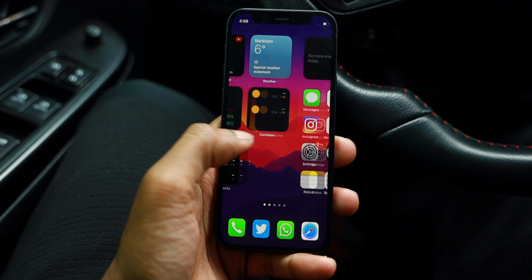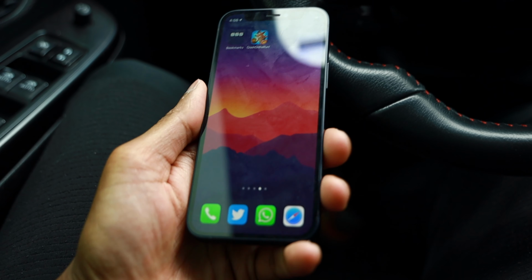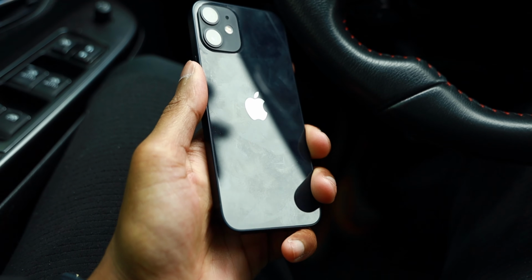What's surprising is even after 4 months, my 12 mini is still sitting at 100% battery health. Currently, I'm able to get around 6 hours of screen on time per day with light to moderate usage, which is good enough to last me till I get home to recharge. On heavier days of usage, there is no way this is going to get me through a full day. That's where this comes in.